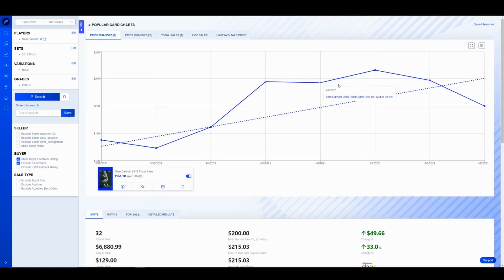And maybe Darnold's great with the Panthers. I have no idea. But depending on what I was into him for, I would have definitely been selling off at least some of this stuff during this most recent spike. But as you can see, that window closes very, very quickly. So that's the last one we would look at today.